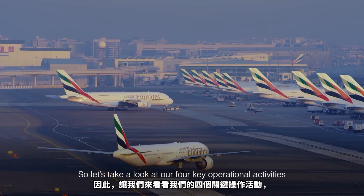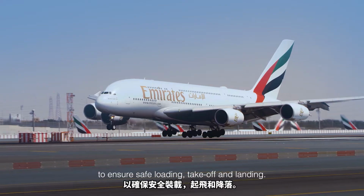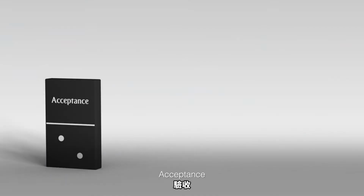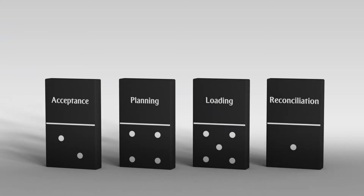So let's take a look at our 4 key operational activities to ensure safe loading, takeoff, and landing. Acceptance, planning, loading, reconciliation.